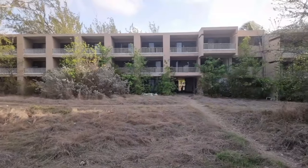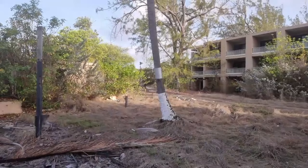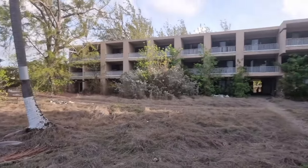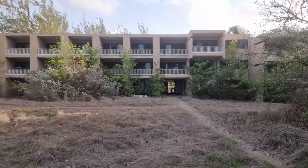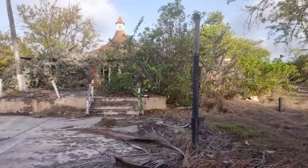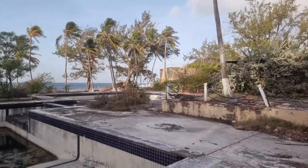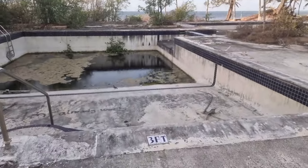Originally, the reception was over in the other block, which then turned into a little mini mart and stuff. And then I don't know what happened after that. And then this is where the main reception turned into the main office section. In front of us is where the main restaurant was. We'll show you a little bit more of that as you get around to the side. However, we would like to show you the pool as well that they used to have. They had two pools here.